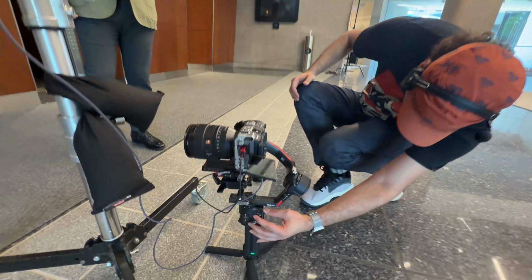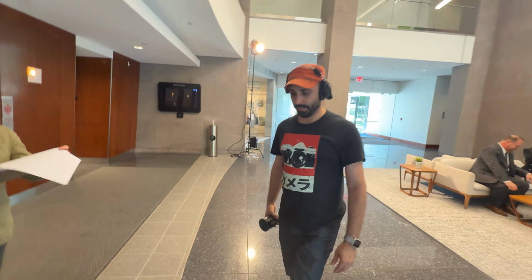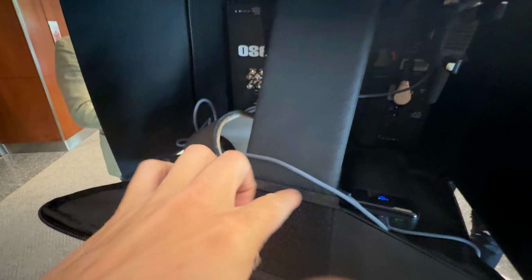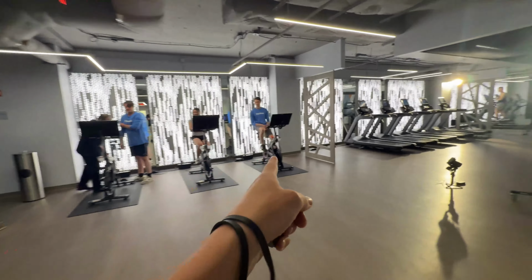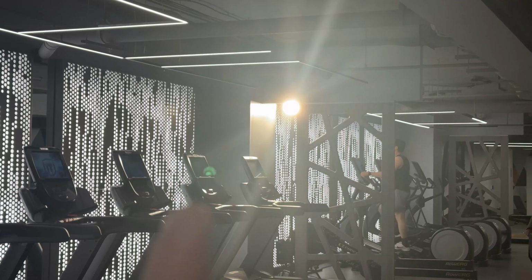We're doing some close-up shots and almost done. Thanks, Mo. Oh, spoke too soon. I have a feeling this Velcro is going to give up soon, but for now, this is like a big shelf and it works pretty nice. SDR on there. Okay, he's ready. Osee, baby. Alright, doing some gym stuff, and this lighting is actually pretty nice. I'm excited to get some flares, kind of like that.